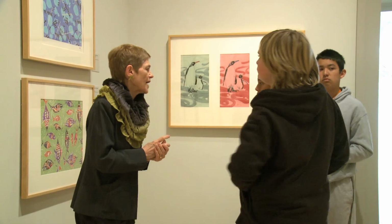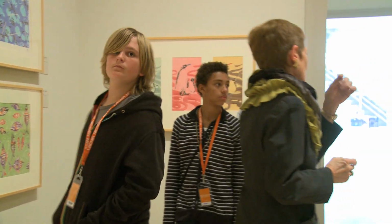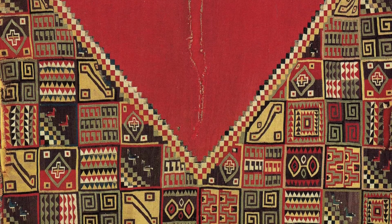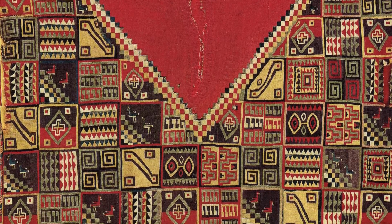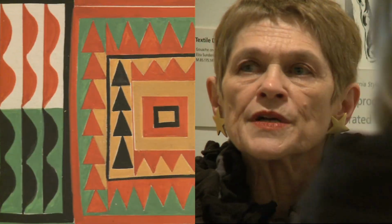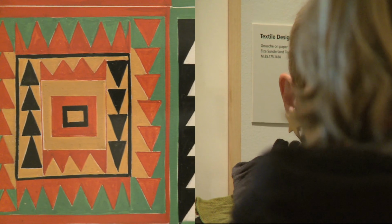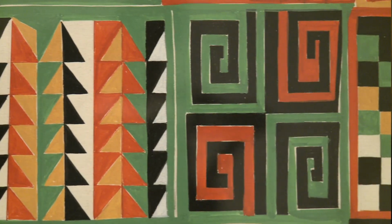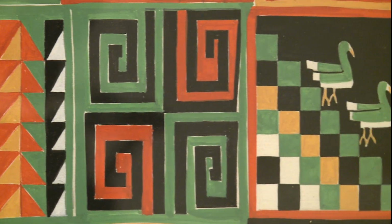I want to tell you about one thing that she was truly inspired by over here. This is actually part of a man's shirt, a tunic. So I bet that Elsa saw this and she loved it. She was so inspired by the design on this that she decided to take a part of it and make a textile design from it.